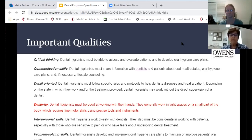The one thing I have highlighted in red is dental hygienists must be able to work with their hands. Good dexterity is very, very important because we're looking at moving a sharp object very carefully underneath the gum line. So 1 millimeter of movement is very, very important. We work in tight spaces on small parts of the body, and it requires fine motor skills using precise tools and instruments.